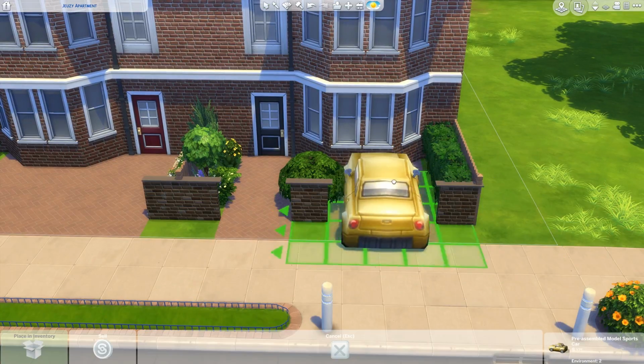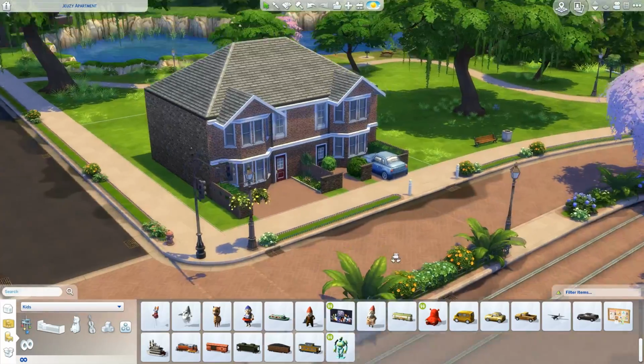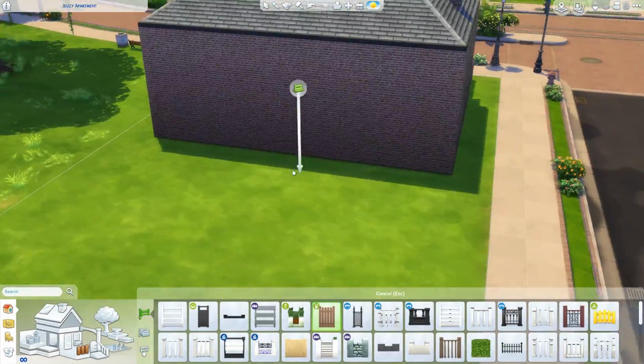But the one on the left, this is not a great position for this home. I wasn't placing this anywhere in particular. I just had a lot here that I just decided to build on. So, that's where that started from.